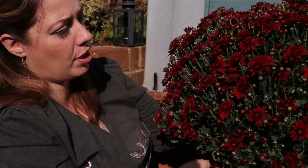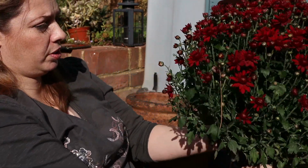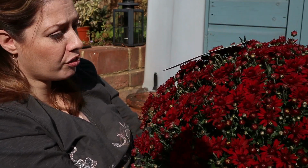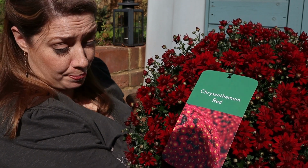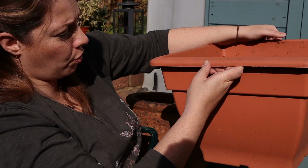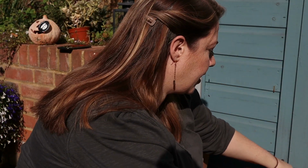But my main plant is going to be this gorgeous, rich red wine coloured chrysanthemum. Absolutely vast, covered in flower, and they're just calling it chrysanthemum red. I've got a large plastic pot here, terracotta coloured, and I filled it with fresh compost and a little bit of slow release fertilizer as well. Plants don't tend to put on an awful lot of growth during this time of the year, but it's good to give it something.